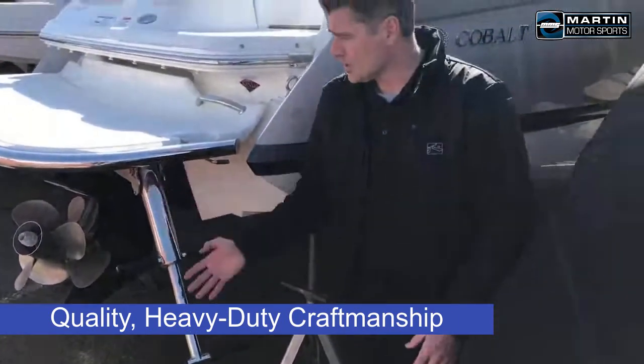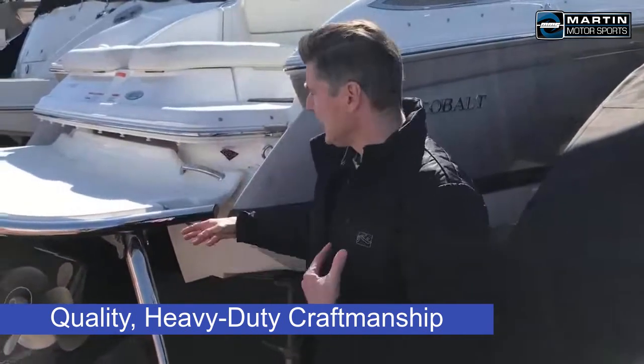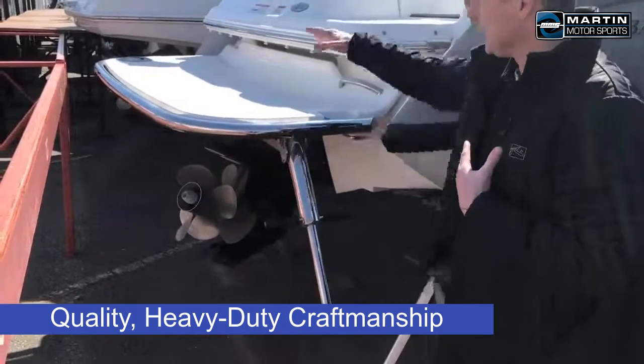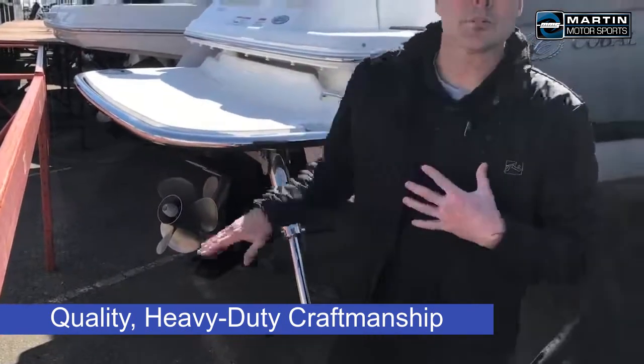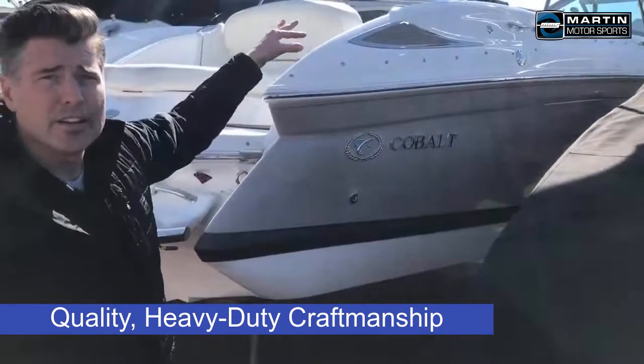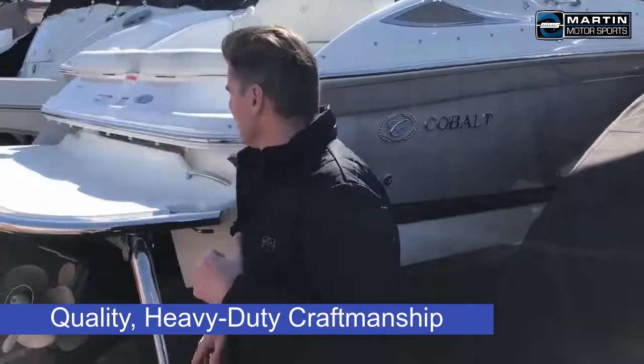The nice thing about the positioning of this is, as well, if you've got passengers, you got people out here swimming, they're nice and clear from the propeller and the leg, and they can come in and out off to the side of the boat. It also is on position on this side so that the driver, if he is up in that area, easily can always see people coming and going off this side of the boat.